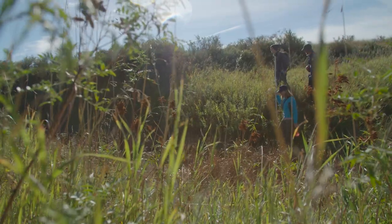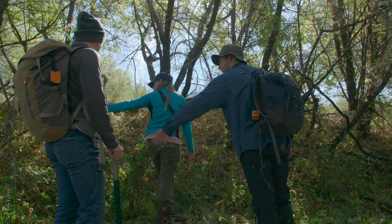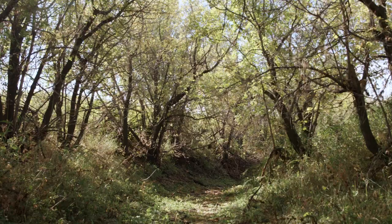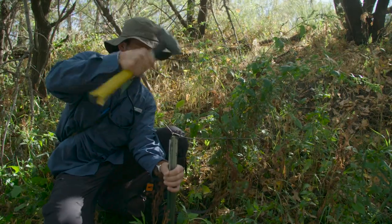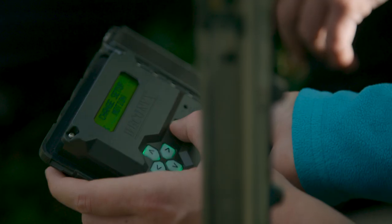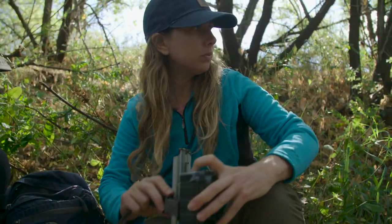We're placing them in hundreds of places across the landscape. We want to know how and when the animals use these corridors. Putting something in the field for weeks that records everything that walks in front of it really helps us to see this place in a whole new way.